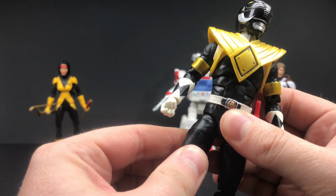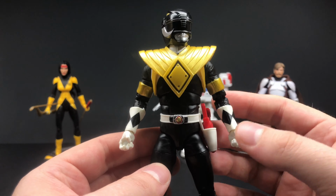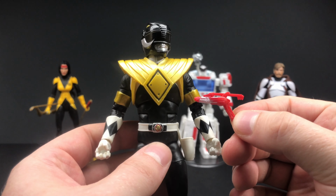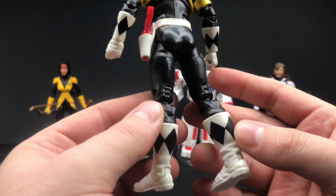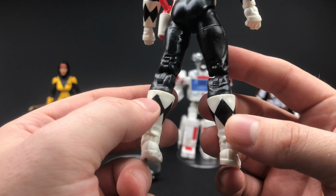You can twist it just to get it in the right stance, but he is a little bit loose and it hurts him standing. He comes with several weapons. He gets his little red space gun, space ray, whatever, for the Power Rangers. On the backside, he is nice. And again, like I said, the paint is usually pretty good.